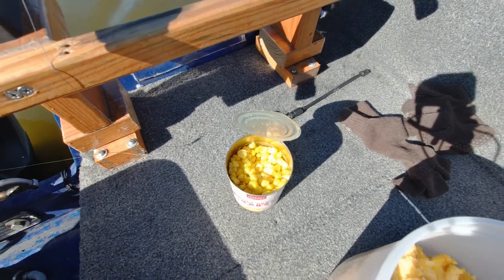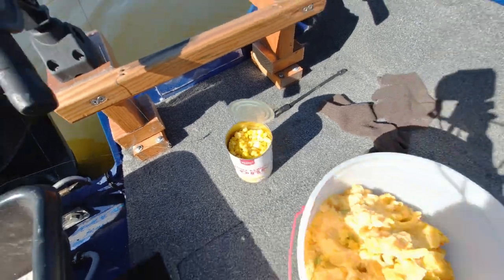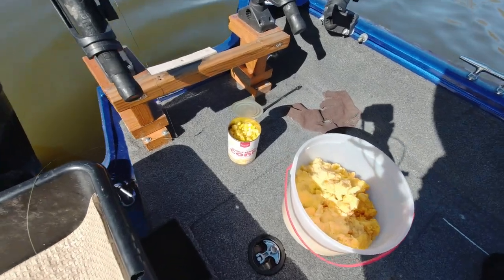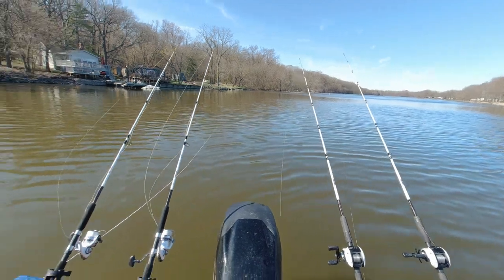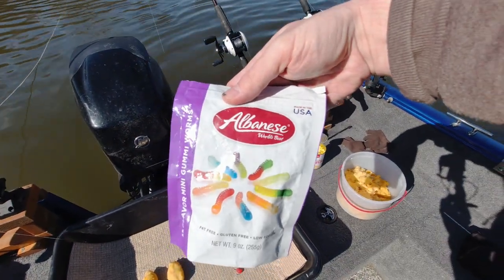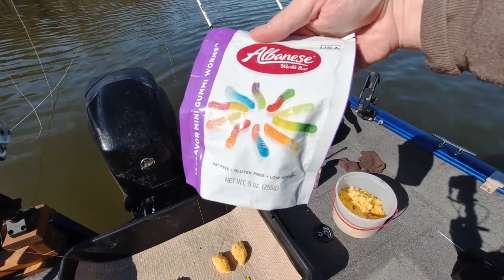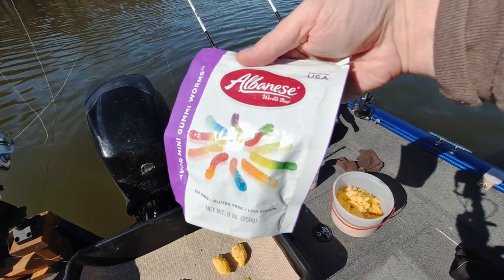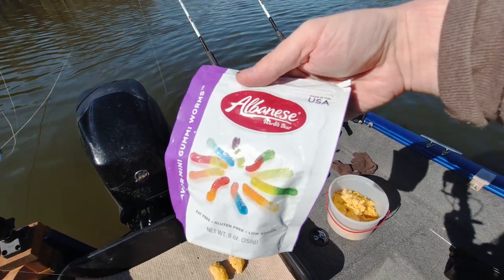So that guy will be happy to know that I'm using sweet corn today, which does have some kind of flavor, I guess. I like it, but it tends to fall off very easy. And I am fishing in a river after all. So that's why I brought some of my also gummy worms, okay? I think these were gluten-free and low sodium if somebody is concerned about the health of the carp. Carp anglers, they are something else, I'm telling you.